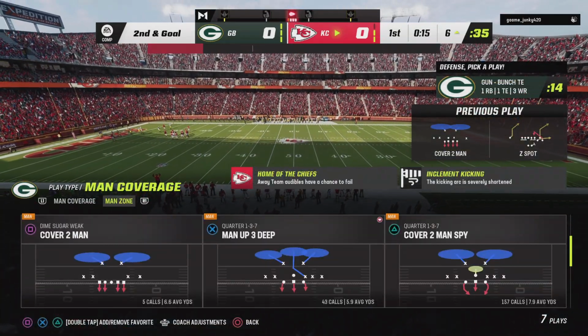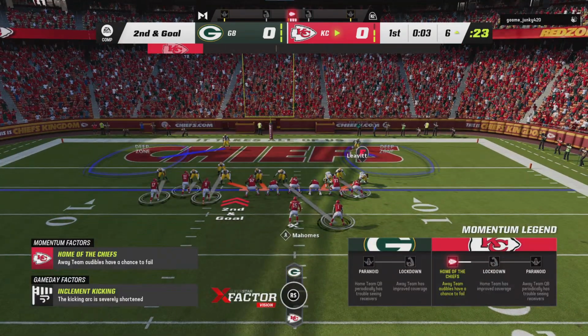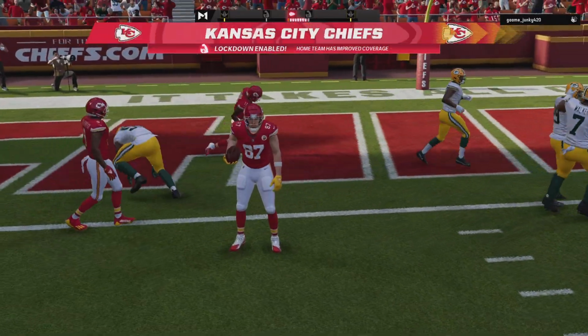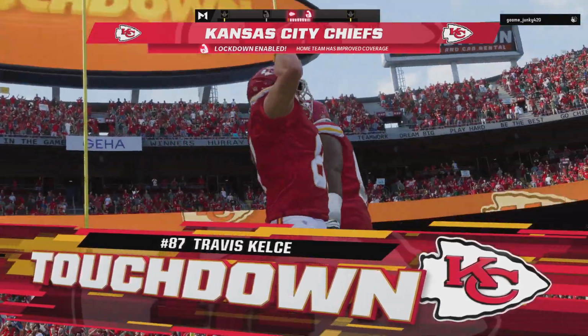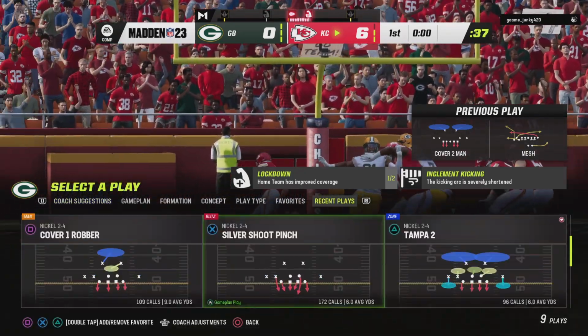Well, that was a simple throw and catch, but even with that completion, 0 yards gained, so they're behind schedule on down and distance. I think they were hoping to get it to him. He could make a man or two miss, but that window closed quickly. Caught on a slant. Touchdown. Mahomes hitting his favorite target, Travis Kelce, on a touchdown pass. And the Chiefs will jump on top with the game's first score here this afternoon.